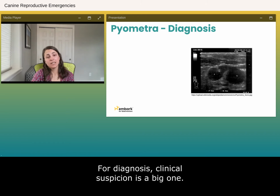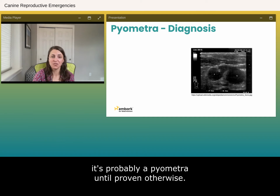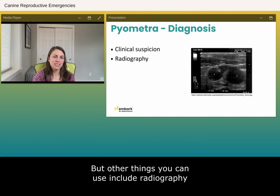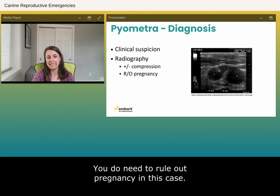For diagnosis, clinical suspicion is a big one. Of course, if you have purulent material from the vagina, it's probably a pyometra until proven otherwise. But other things you can use include radiography, plus or minus compression. You do need to rule out pregnancy in this case.